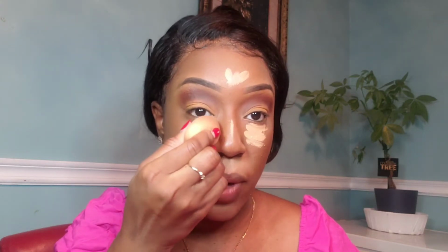Beauty blender. A lot of times people wet their beauty blender because apparently it helps to absorb the product better. I do it sometimes too, but it's not a norm for me though. I gotta see the difference. But you can definitely do that too. So right now I'm just blending out my concealer.